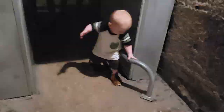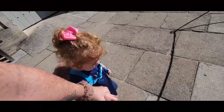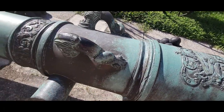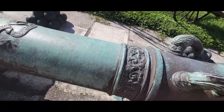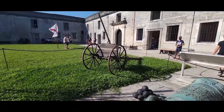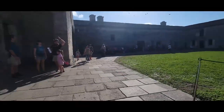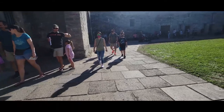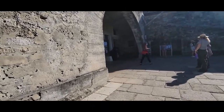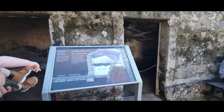Come on, Jackson. Amber, this is called a cannon. Cannon. It's beautiful, huh? Oh, the bathrooms. She should have brought her umbrella. That's fine. Alright. Well, that was him.